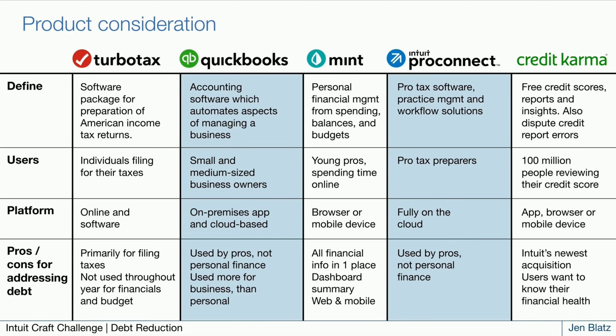Remember, the original ask was to find a product within the Intuit ecosystem that might fit this goal of solving debt. So I'm looking at the different products that Intuit has. Now, I know Mint is no longer here on the planet, but at the time, this is what was in Intuit's portfolio. So what I'm looking at here is, what are all the different products? What are they doing? What are their strengths and weaknesses when it comes to solving this problem of helping people with their debt?